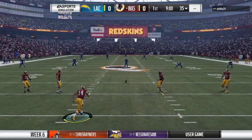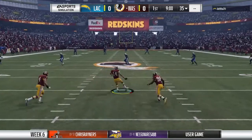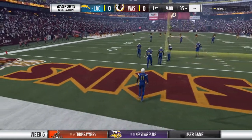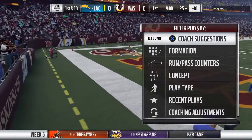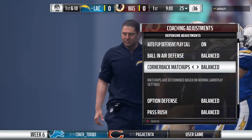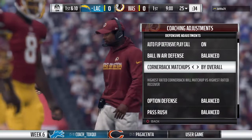The scene a few moments ago, here it is. It's unlike any other in sport as both teams made their way out of the tunnel. These folks are fired up as their guys are ready to do battle between the Los Angeles Chargers and the Washington Redskins.